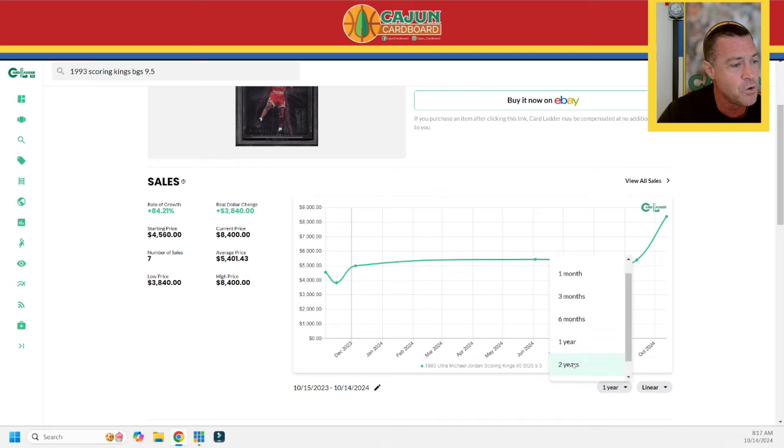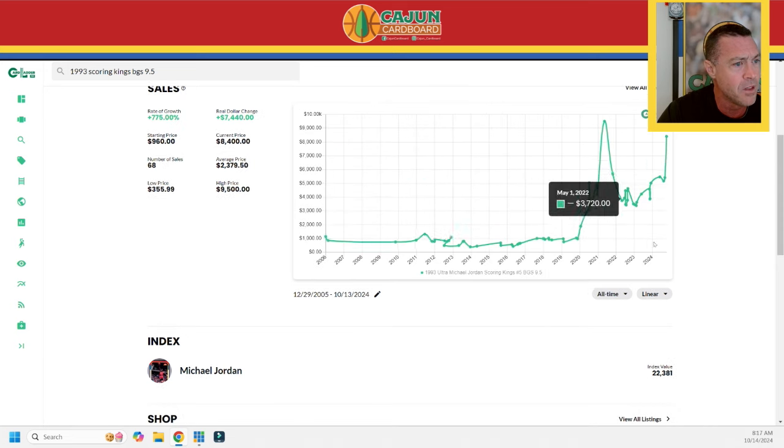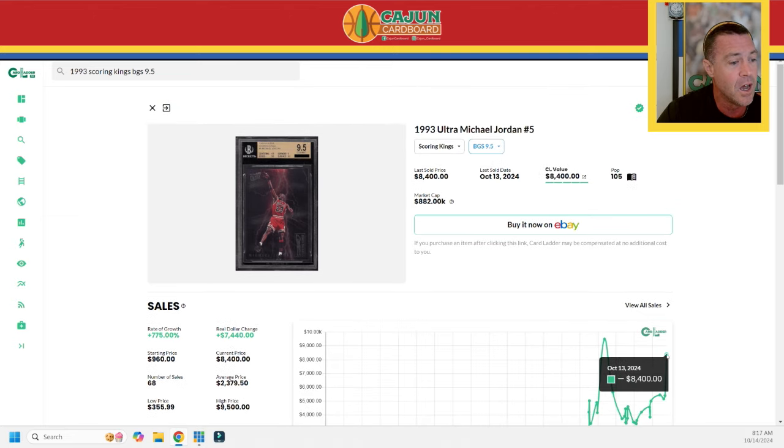What about over the last 2 years? That is really, really high. What about all time? Am I ringing a bell on this? Okay, no, I'm not. Okay, so second highest price ever paid for a BGS 9.5 Scoring Kings, 8,400. The all-time record, not surprisingly, was set in the year 2021 for $9,500.